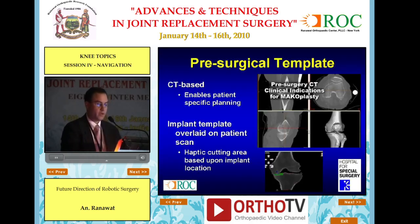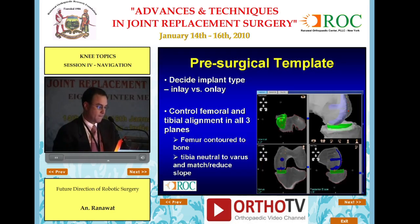This is kind of how you do it. You have to get that preoperative CT scan, and from that preoperative CT scan, you'll then make an assessment of exactly where you want to put the components. So you have to decide. There's two implants right now. There's an inlay system and an onlay system.